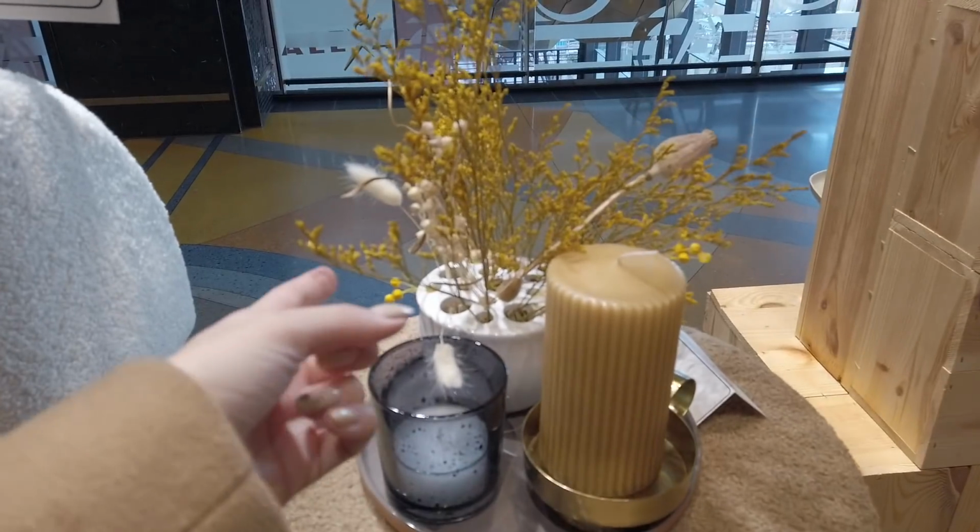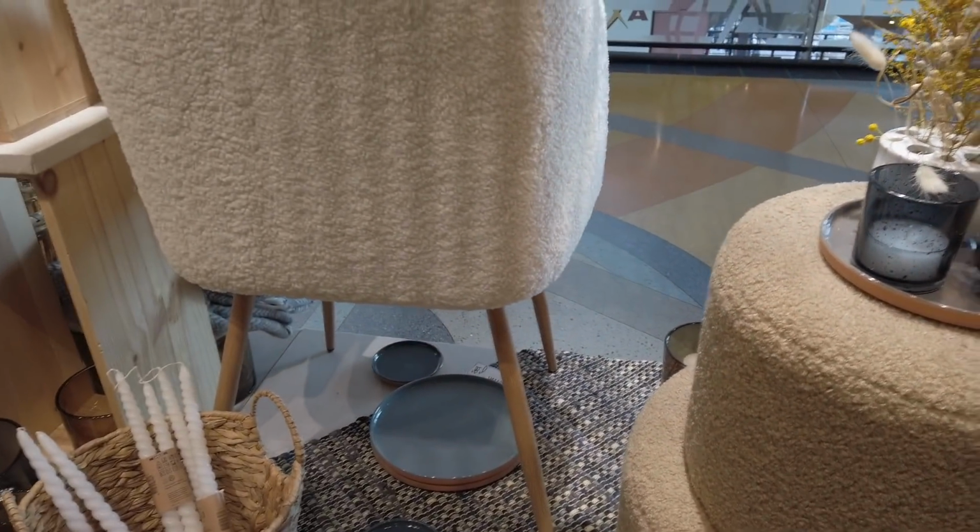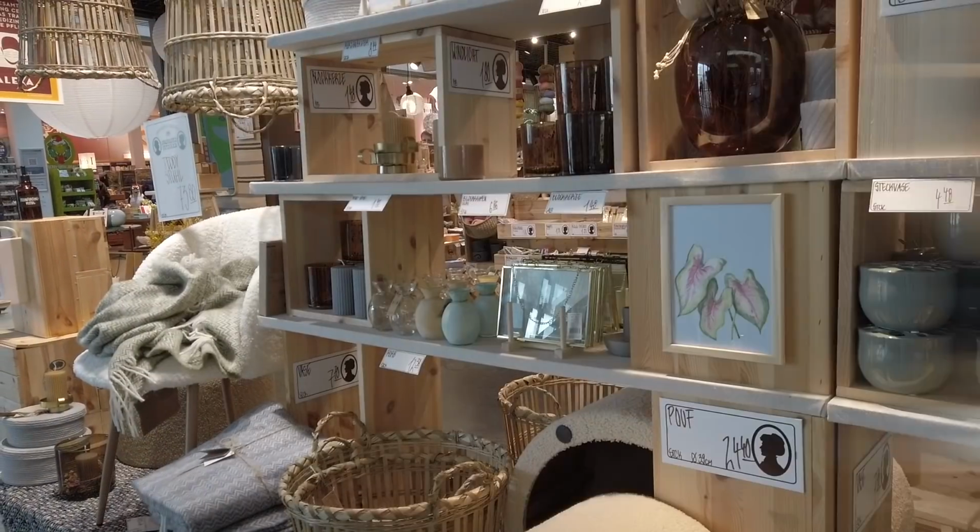So I need stuff for my shop. Things for photography, so I'm thinking more plates, little things like this, little dried flowers maybe would be cute. I don't know if you guys are interested in any of this, but let's look around.